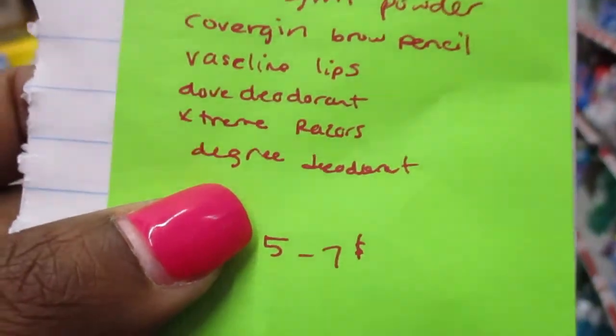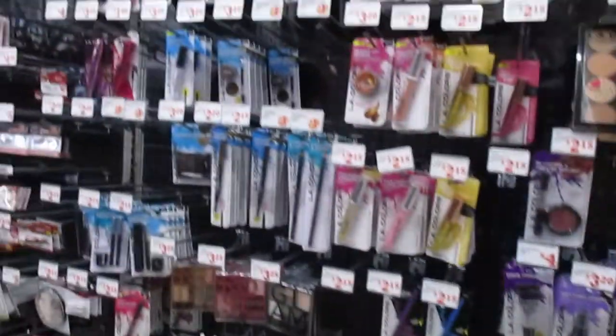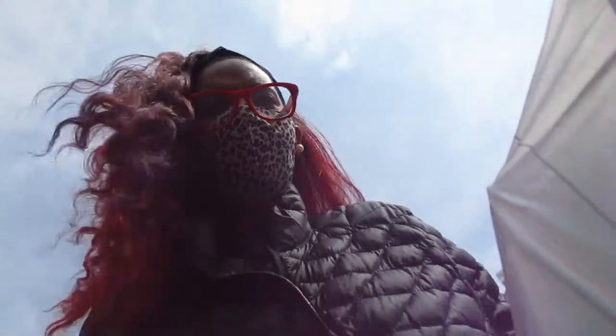All right, so my third time I went and got the CoverGirl powder, CoverGirl brow pencil, Vaseline lip, Dove deodorant, Extreme razors, and a Degree deodorant. That deal did not work either.